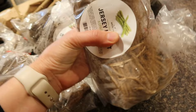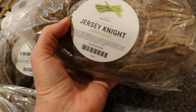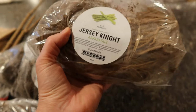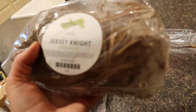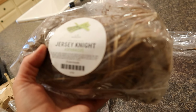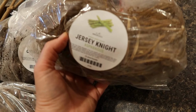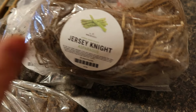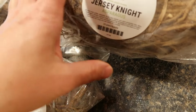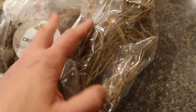I also got a bundle of 25 Jersey Knight asparagus. I'm excited because the Jersey Knight is an all-male variety, so it doesn't produce all the fronds with the blossoms and stuff, or the berries on it rather. Anyway, I'm excited about an actual asparagus bed. So I have 25 plants to put in the ground.